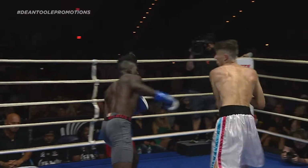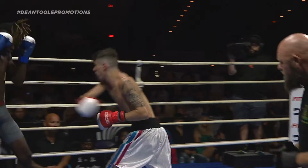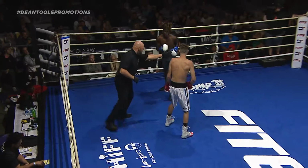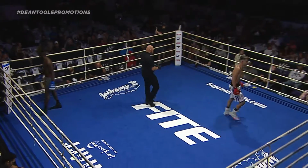There's that overhand right again from Keyshawn Gray. Now right to the body. Left hook, right hook to the body from Rogers. Final seconds, round number 1. Right uppercut getting through from Gray just before the bell. Next stop, round 2.